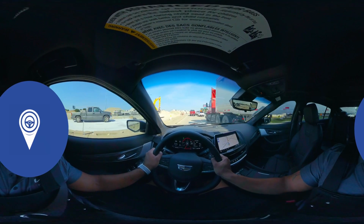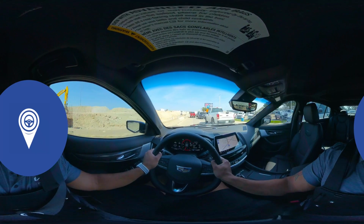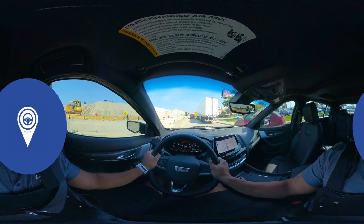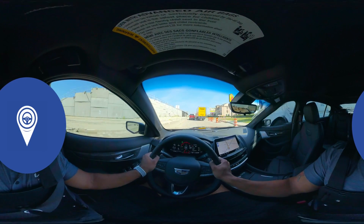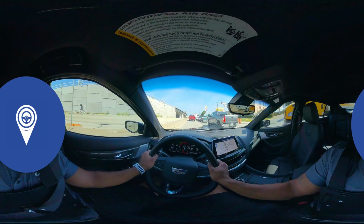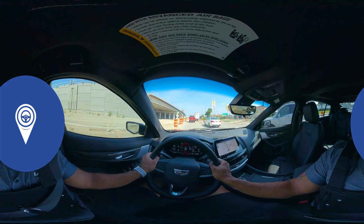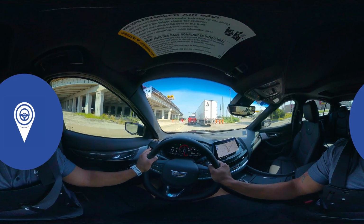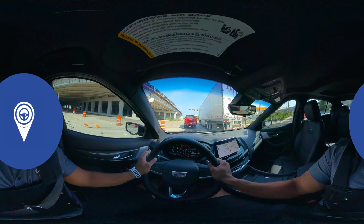But where the CT5-V Series truly stands out is on the open road. Underneath its sculpted hood roars a mighty 6.2-liter supercharged V8, churning out a staggering 668 horsepower and 659 pound-feet of torque. It's not just a car, it's an adrenaline-pumping, heart-stopping powerhouse.